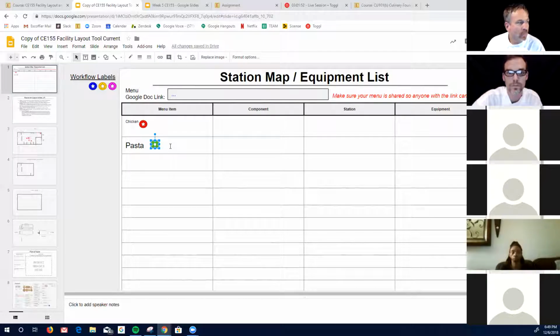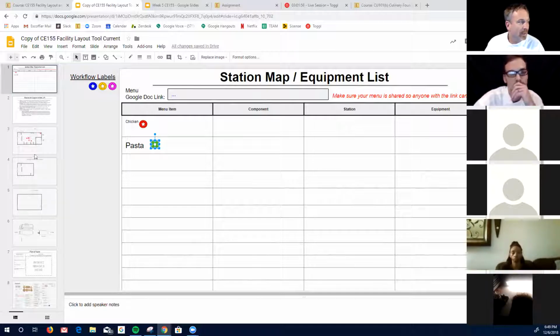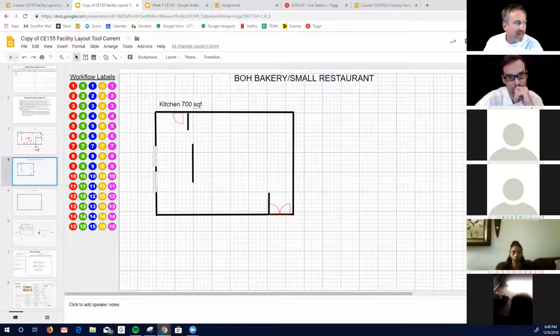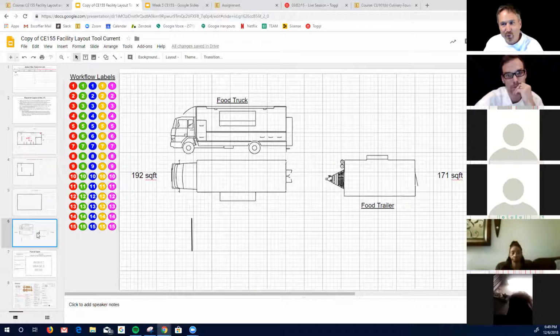And then once you have chosen your 2 items off your station map equipment list that you did earlier in the course, you will switch over to slide 3 or slide 4 or slide 6, depending on whether you did a regular size restaurant, a bakery small restaurant, or on slide 6, a food truck. Okay? And you will have your equipment already listed in your food truck, and you will just slide and place your dots where they belong.